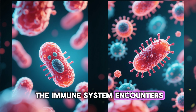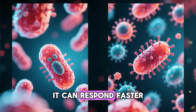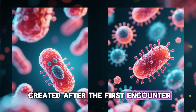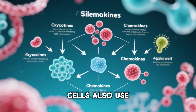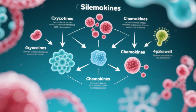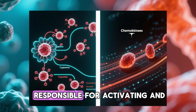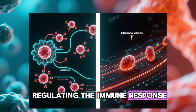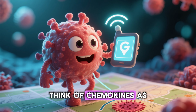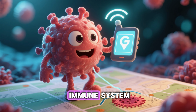If the immune system encounters the same pathogen again, it can respond faster and more effectively thanks to the memory cells created after the first encounter. In addition to cytokines, immune cells also use chemokines, another type of signaling molecule. While cytokines are primarily responsible for activating and regulating the immune response, chemokines serve to direct the movement of immune cells. Think of chemokines as GPS coordinates for the immune system.